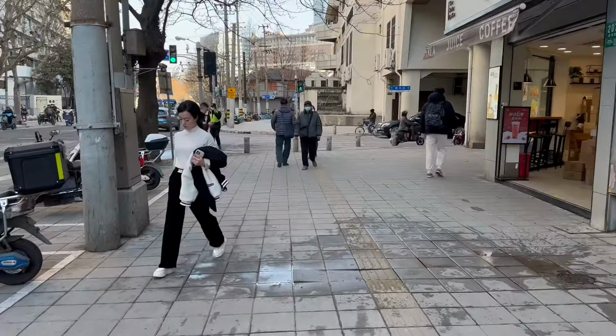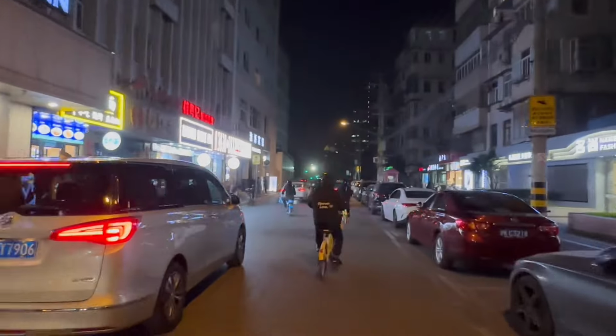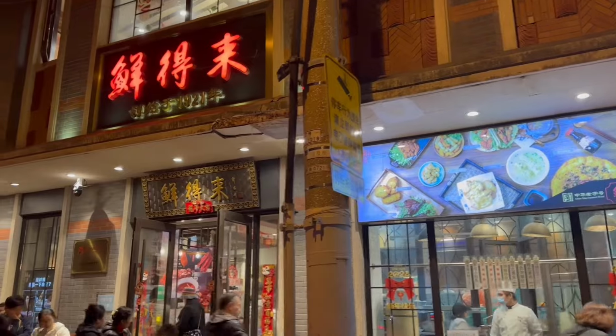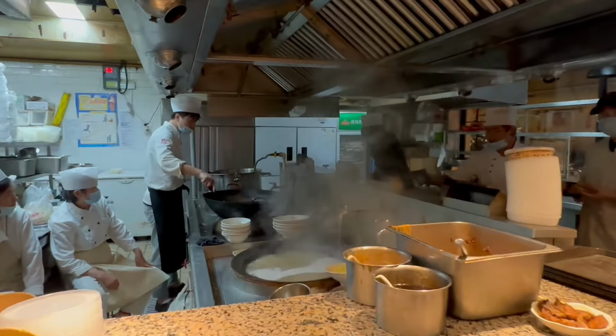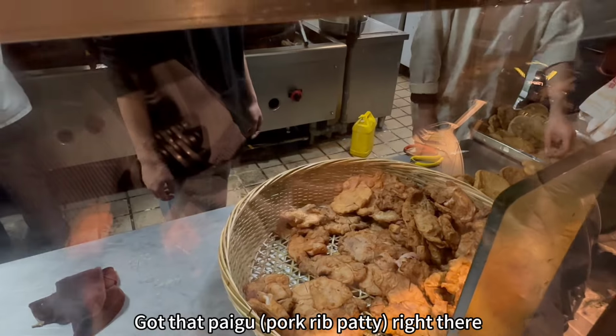So this is Huanghe Road at the corner of Xinjia Road. The subway station is back here. We're biking to dinner. Gonna eat pai gu nian gao. The line is too long. Got that pai gu right there.